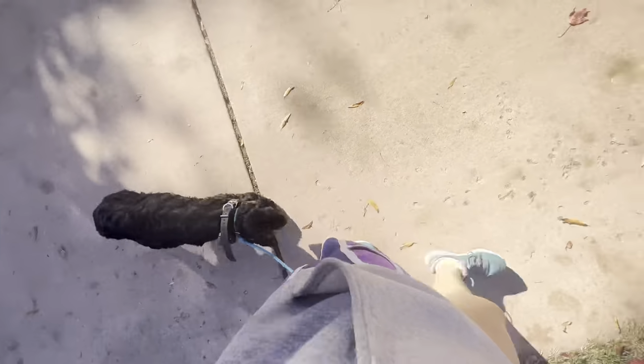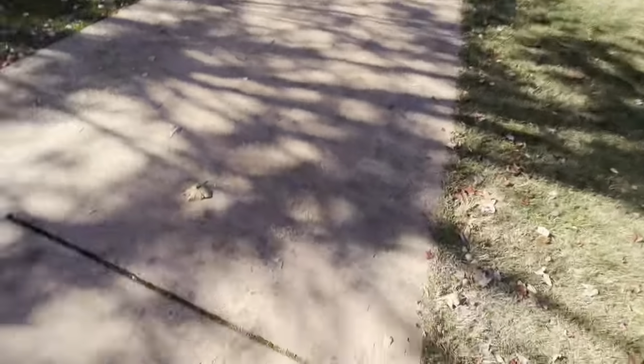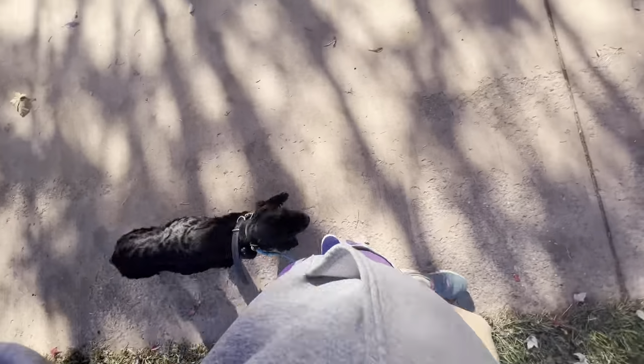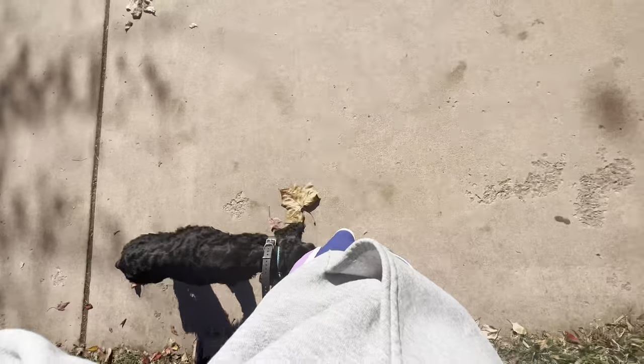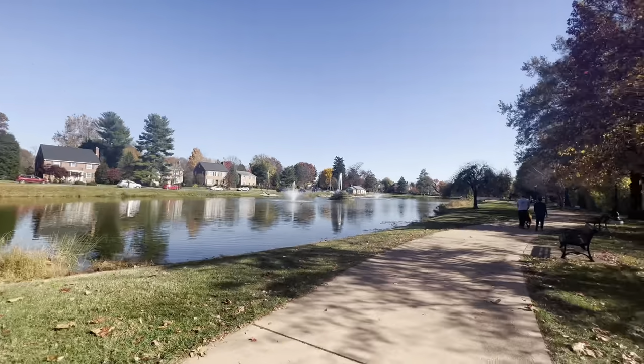We're gonna turn around here and walk by this baby stroller. Doing a wonderful job. So we've got people and a baby stroller coming up. Good boy, buddy. Pays no mind to them, stays glued to my leg. Good job. Notice as I turn, he's turning with me. That's because he's paying attention to my left leg. Such a beautiful day at the lake.